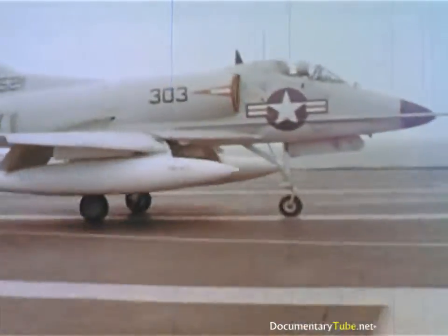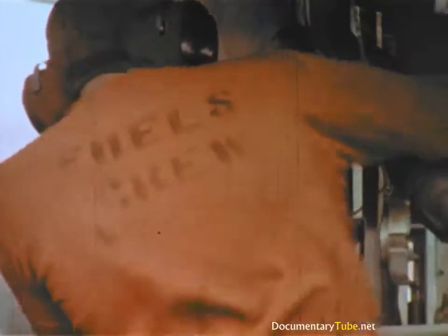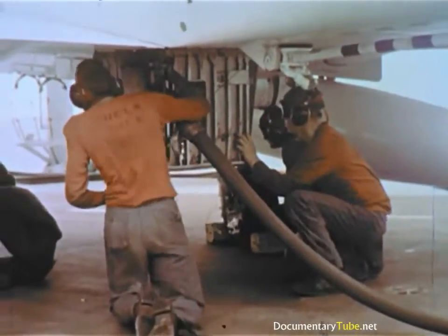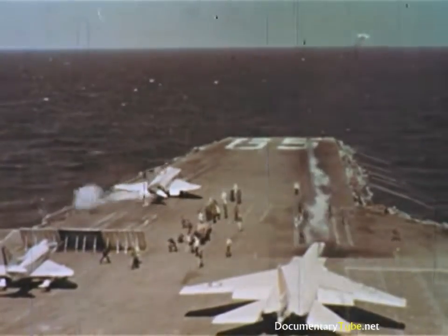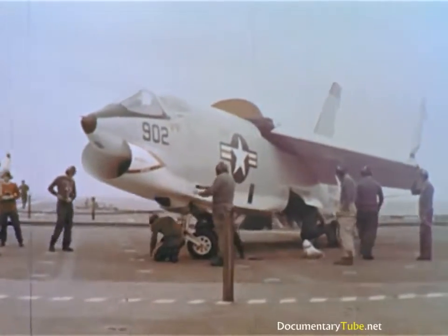Operating throughout the day, these thirsty jets require a lot of fuel. Spaces in the Enterprise, which would normally carry boiler fuel, have been converted for jet fuel, extending her capacity and thereby increasing her operating capability. While some jets continue to fly, others require maintenance.